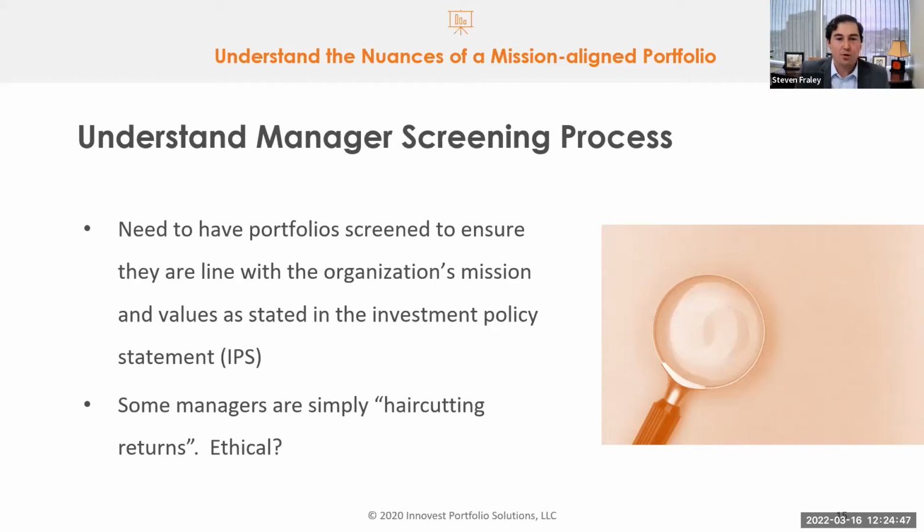diligence process. So we want to make sure that portfolios have been screened to ensure they're in line with your organization's missions and values as we've outlined and stated within the policy statement. So if we've specifically stated that we don't want to own these types of securities, we have a zero revenue threshold, we don't want to own these types of companies, we want to make sure that the managers are actually following that within their own screening process. So continuing to monitor that on an ongoing basis, again doing a full audit of the fund holdings and making sure that those are fully aligned with the expectations as laid out in the policy statement.